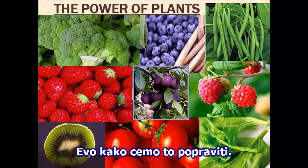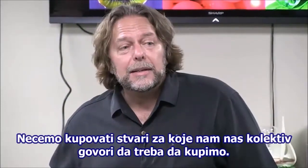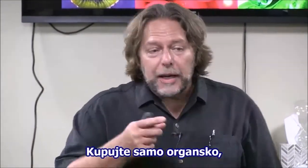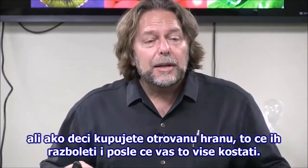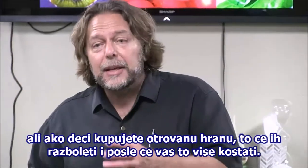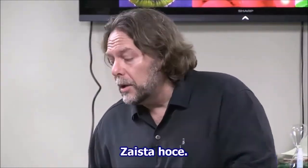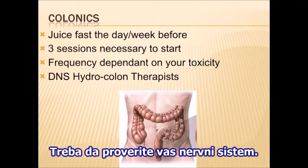This is how we fix it. I know it sounds weird, but this is correctable. Okay, plant-based organic diet. We don't buy the stuff that the collective is telling us to buy. You buy only organic. Okay, yes, I know it might be expensive, but feed the kids poisonous stuff and they will get sick, and that's going to cost more money. Okay, it really will.